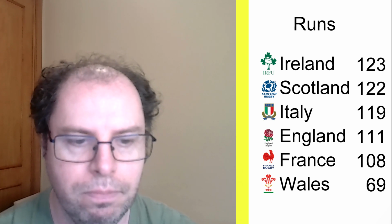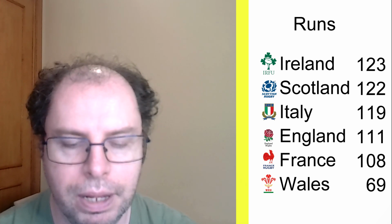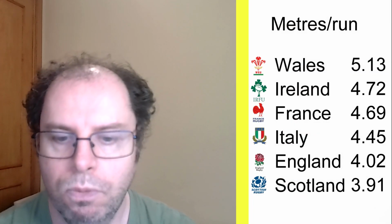Italy round about the same that we'd expect from them. Wales down a little bit on their average, but when we look at the effectiveness of their carries, so meters per run, Wales are at the top there with 5.13, and that's a massive jump for them because they were the only team that were making less than 3 meters per carry over the first 3 rounds. Ireland next with 4.72, France 4.69, Italy 4.45, England 4.02, and Scotland with 3.91.